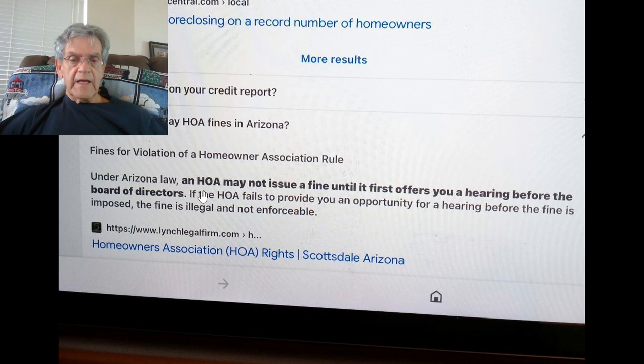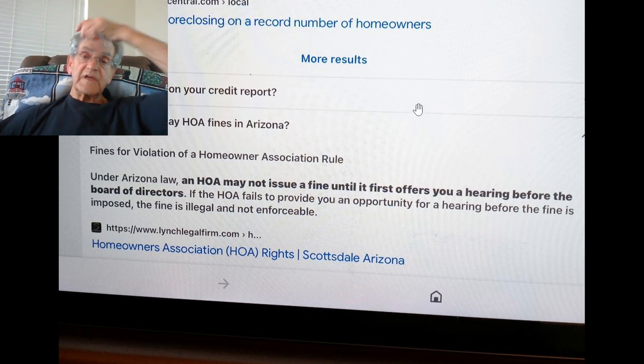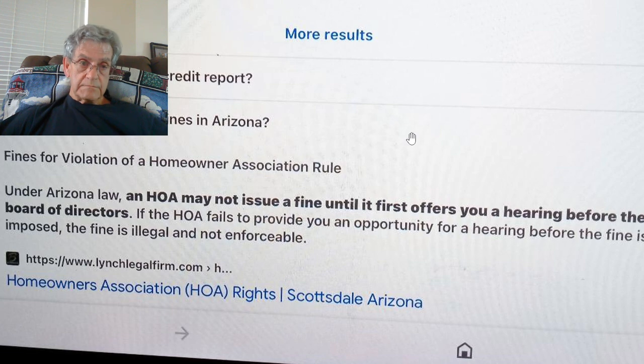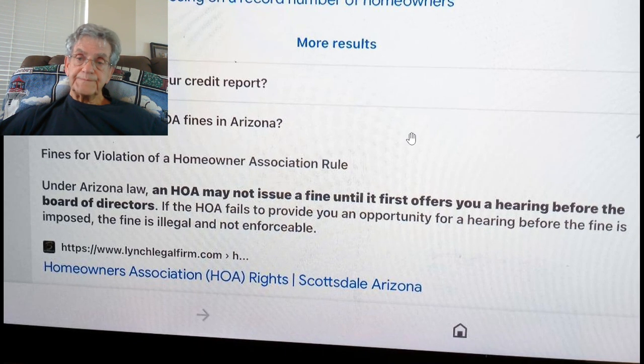Under Arizona law, an HOA may not issue a fine until it first offers you a hearing before the board of directors. If the HOA fails to provide you an opportunity for a hearing, the fine is illegal and not enforceable. Well, it might be illegal and not enforceable, but my last invoice was up to $52,000. $52,000 fine, and then on top of that, I'm being sued by the HOA.